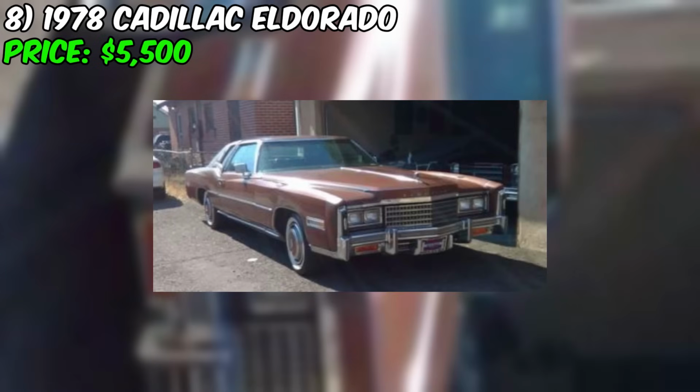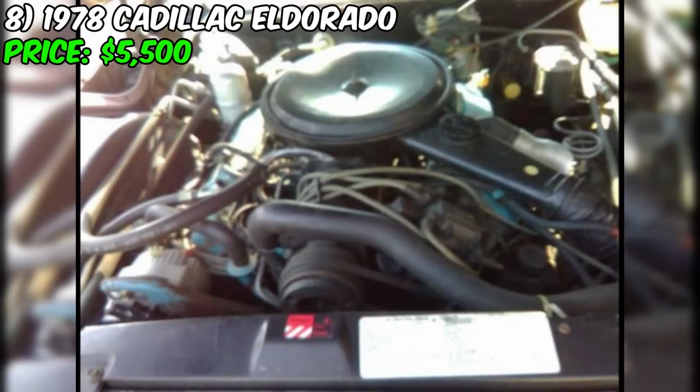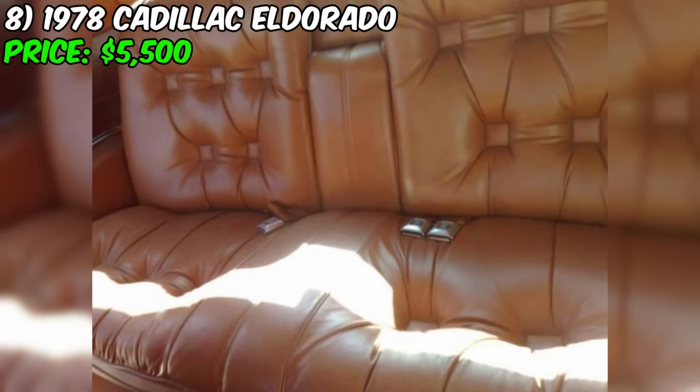Number 8. We're taking a closer look at a 1978 Cadillac Eldorado Biarritz that's recently been listed for sale on Craigslist. And let me tell you, this is one classic ride that's sure to make your heart skip a beat. First things first, let's talk about the condition of this beauty. The seller describes it as like new, and based on the details provided, I'm inclined to believe them.